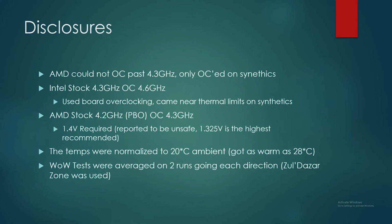So a couple quick disclosures. Again, AMD capped out at 4.3 gigahertz. Stock is 4.2, by the way, for Precision Boost Overdrive, which pretty much did work on this chip, surprisingly. Intel stock ran a 4.3 all-core boost, and we overclocked to 4.6. Now, yes, can you go 5 gigahertz? Of course. I'm not going to put a CPU cooler that costs nearly as much as this processor.